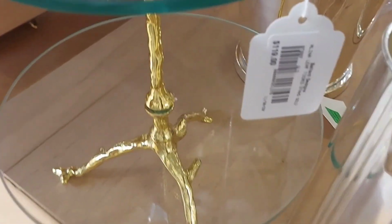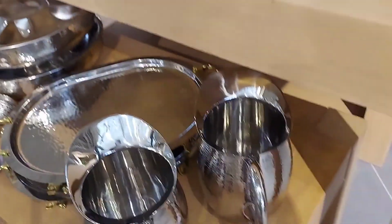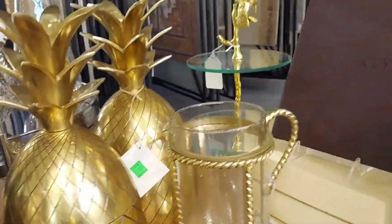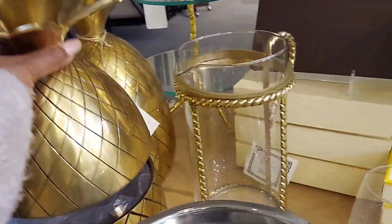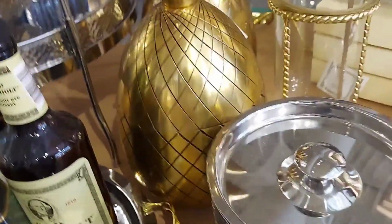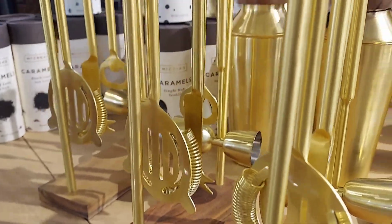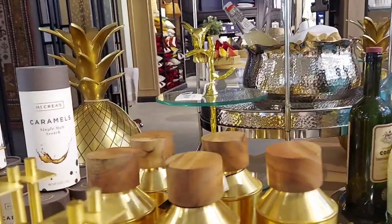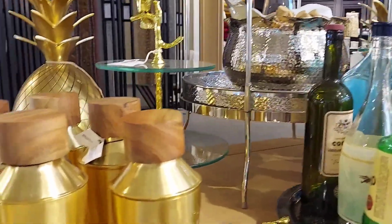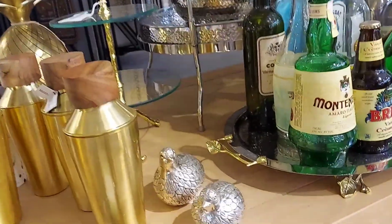Look at that glass fireplace screen. Tell me what you think about it. It's a good price for it. That's what I was telling you. I've been looking for one of those. Now I happen to just look down and see it. Now this is cute too. I like this.